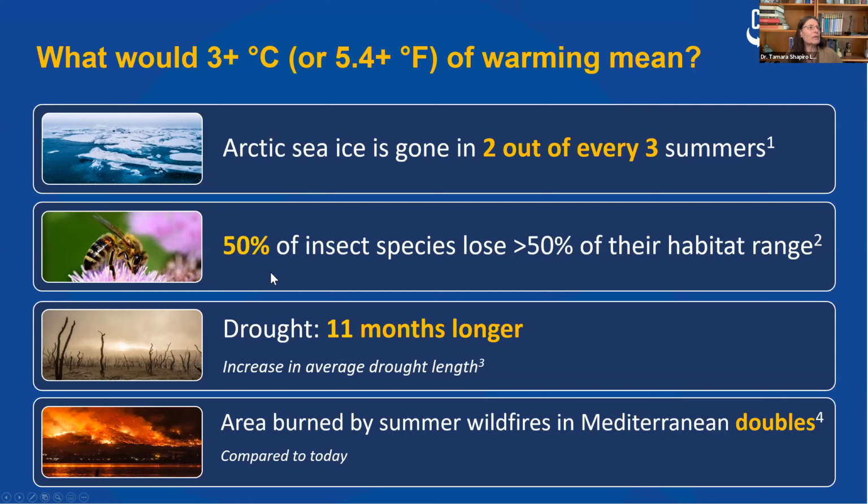In addition, 50% of insect species would lose over 50% of their habitat range. Since we are very dependent in the agricultural industry on insects to pollinate the plants for agriculture, this could have a significant impact on food production. In addition, droughts would be 11 months longer on average than we see today, what I'm calling normal. And burn areas by summer wildfires in the Mediterranean could double compared to today.